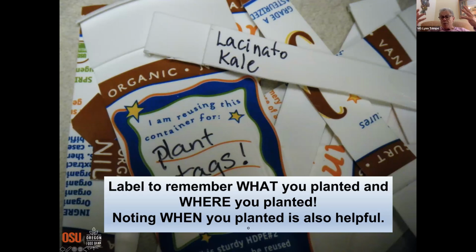If weeds come up at the same time, you'd like to know where it is that you planted that kale or carrots or whatever. It's also a good idea to note when it was that you planted that vegetable, because you can have an idea of when you might be seeing something come up. If you know how many days it takes to germination and you've noted the date, you'll know when to start looking for something to appear. Next slide.